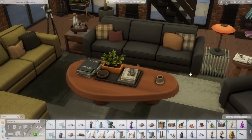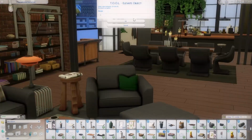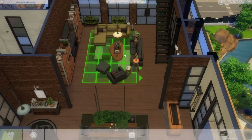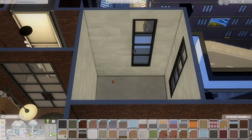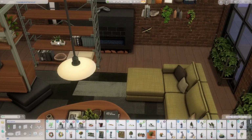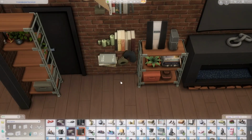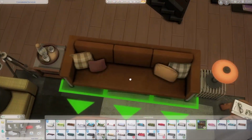I will say I used a lot of hacks in this build as well, but I wouldn't say you need them. I feel like obviously the only one you really need is City Living because this is in City Living, but not necessarily either though, because I just use so much custom content that I use more custom content than the pack, you know? I did use some little bit stuff from Cats and Dogs, but I don't even think I put pet beds or anything, so is there really stuff from Cats and Dogs?